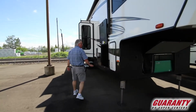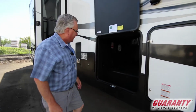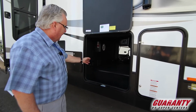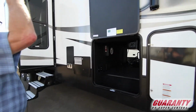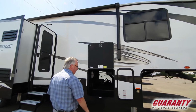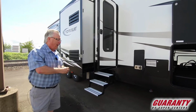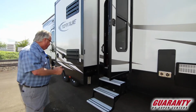Coming through, we have our 6-point automatic leveling system, water heater bypass for the winter. You've got extra power out here, cable and satellite hookups to add that extra TV under the electric full awning with LED lighting. Solar ready, it's all set up for a portable solar panel. It's got the extra large water heater, almost 20 gallons an hour capacity, full aluminum step.